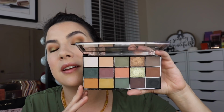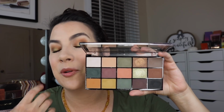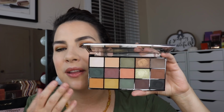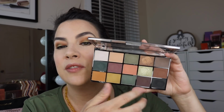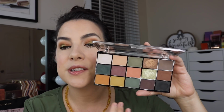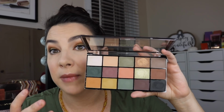Moving on, we've got some more palettes that are a little more like bouncing all over the place. This one from Revolution, this is their Reloaded Division palette. This would be their take on the ABH Subculture palette. So we've got greens, I mean, it just looks so cohesive to me, but when you really start thinking about it, the colors are bouncing around kind of a lot because we've got cool, we've got a warm peach, we've got a dusty plum, we've got various takes on green, the honey mustard kinds of colors, like I call them, way more matte than shimmer in here.